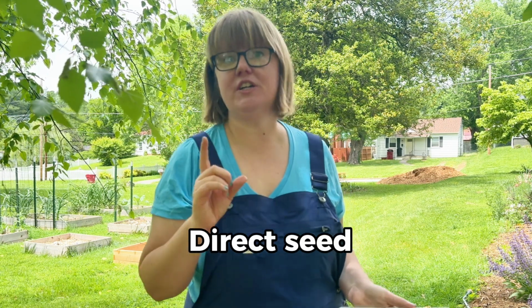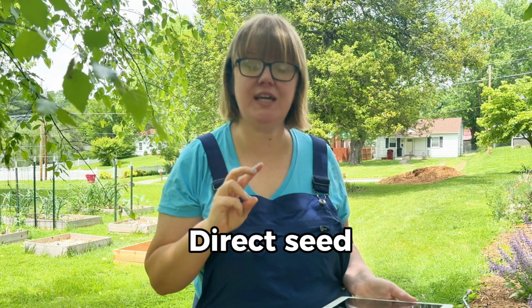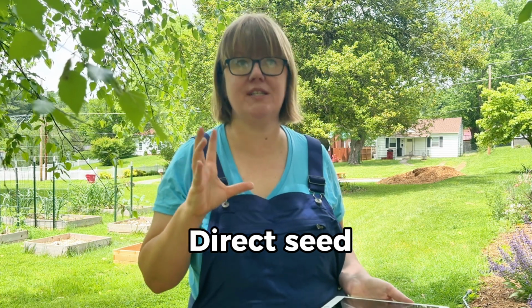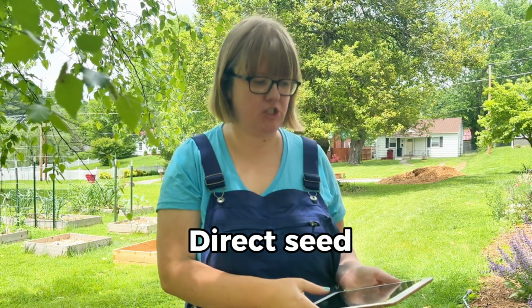So from seed, you're going to start cucumbers, zucchini, squash, summer squash and winter squash. Winter squash are the squashes that store better, that have a hard shell, like pumpkin or butternut or acorn squash. You can also start beans directly from seed. They just go into your garden so easily.